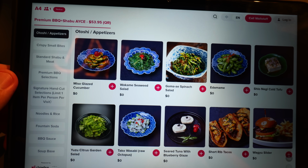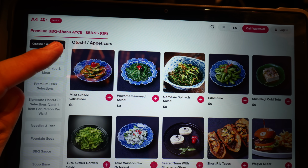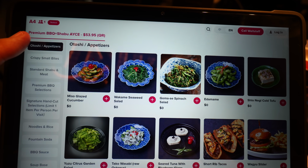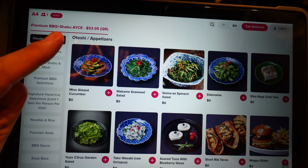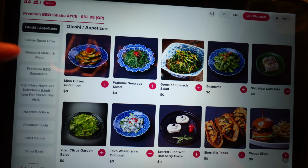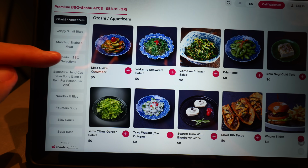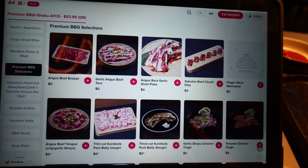I've done this a few times before, ordering with the tablet that's on your table. So it's set to the $53.95 menu. I'm gonna concentrate on the barbecue first. I'm gonna see if I have room to eat the shabu shabu afterwards, so we'll see, but the barbecue for sure. So those are all the appetizers, and you see that's all the categories over there, including the barbecue selections.